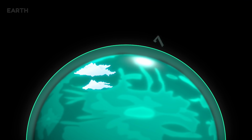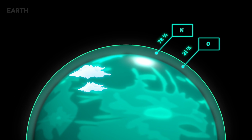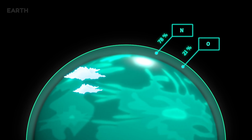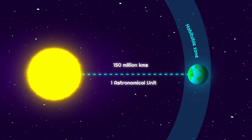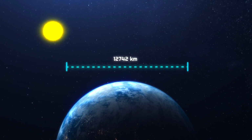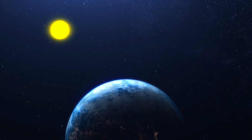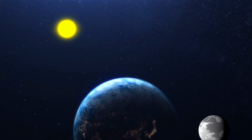Earth's atmosphere contains 78% nitrogen, 21% oxygen, and 1% other gases, such as carbon dioxide. Earth's atmosphere is unique from other planets because it contains the oxygen that life needs and is the perfect distance from the Sun. 1 astronomical unit is the distance between the Sun and the Earth. With a diameter of 12,742 kilometers, the planet's surface is made up of 71% water and 29% land. But 71% of water is also located above the land part. It has only one moon, which is our moon.